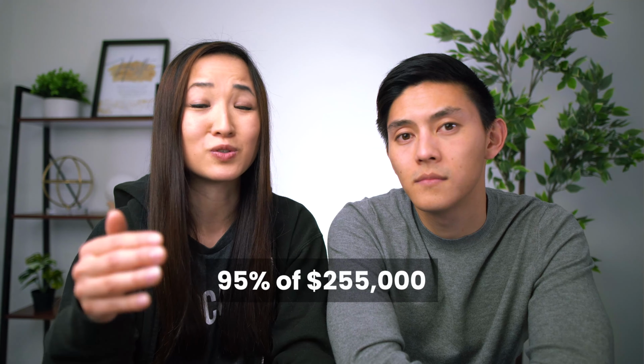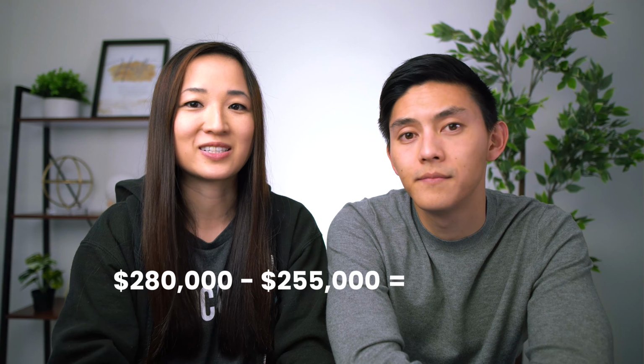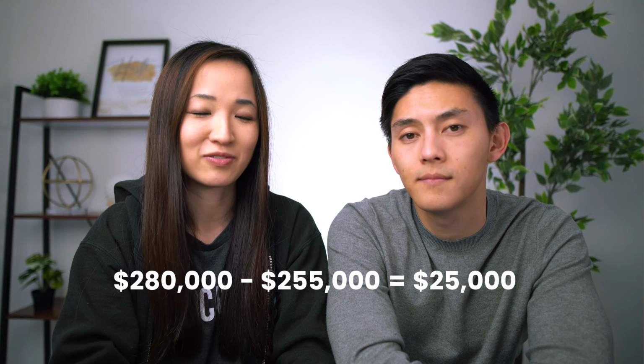Anyway, going back to it, if it appraised at $255,000, that means the 95% loan that we would get would actually be based off of $255,000. That means we would have to pay the difference between $280,000 and $255,000. That's an extra $25,000 we'd have to pay out of pocket. All of this didn't make us feel as good, right?